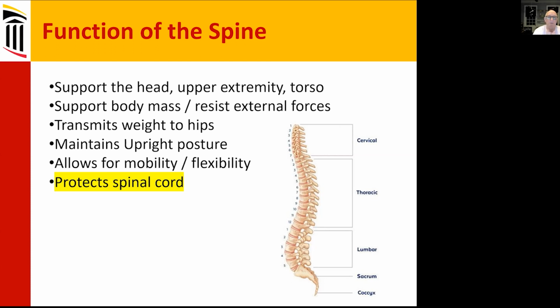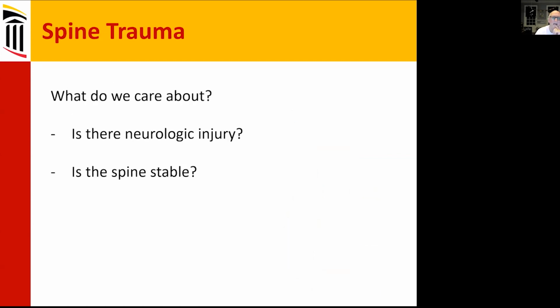And so obviously it supports the head, the upper extremity and torso, it supports the body mass, transmits the weight to the hips. It maintains an upright posture. I think it's just really cool how the body tries to maintain the head over the shoulders, over the pelvis, with this neat sort of alternating lordotic, kyphotic, lordotic spinal arrangement. It allows for mobility, flexibility, all while protecting the spinal cord. So to me, the spine is a neat thing.